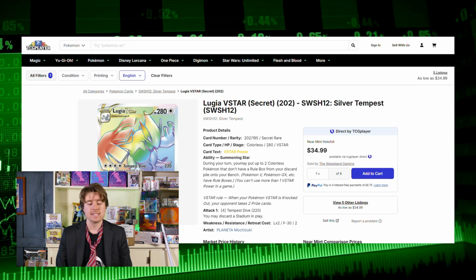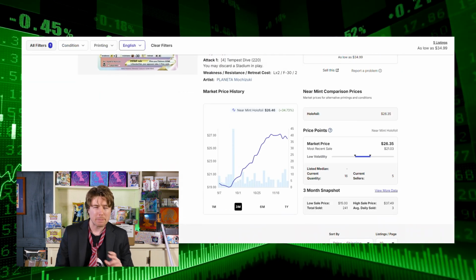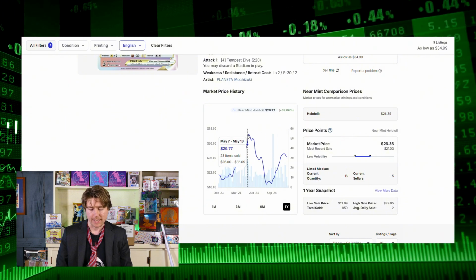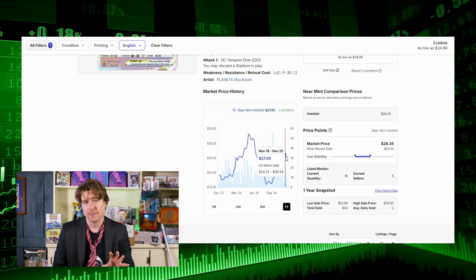The Lugia V-Star Rainbow, freaking killer card. This one is already starting to tick up. People are seeing it, right? They're looking at their fan favorite Pokémon. Last 3 months, 34% gain. If we look at this card as well, it's got a chance to get back up to its all-time highs. I mean, we are seeing that happen.